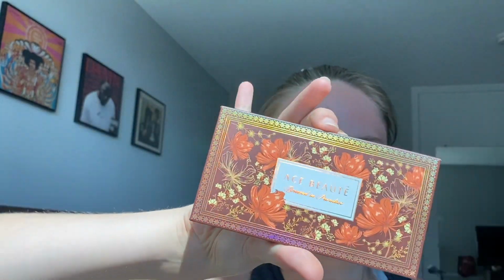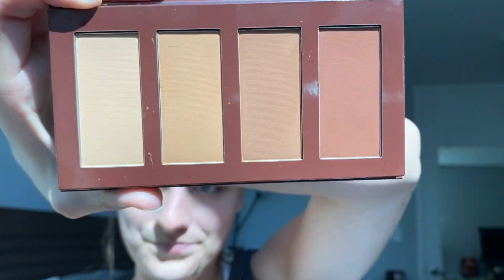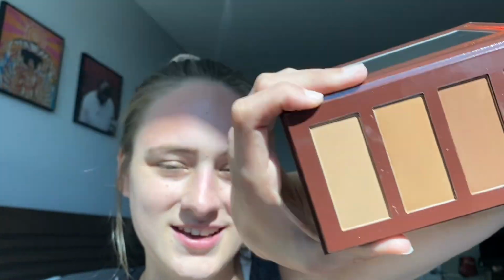Anyway, so that's good. The next palette I got, this is seriously the exact variation I wanted. I got the Ace Beauté Bronzed in Paradise palette. This is a bronzer palette by Ace Beauté, which is an indie brand that I really enjoy. And I'm excited to try new bronzers. This is like the best July box. I'm excited to try these.